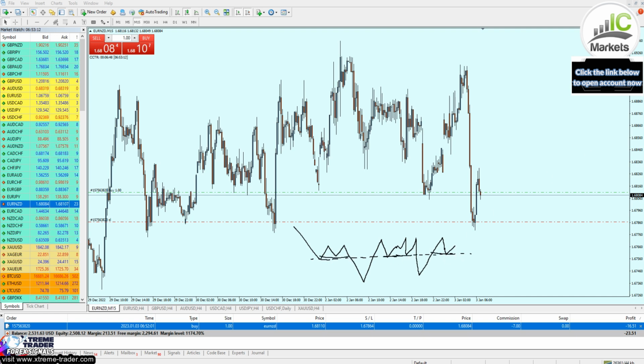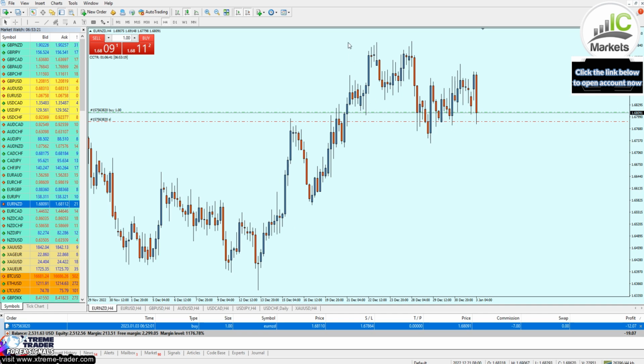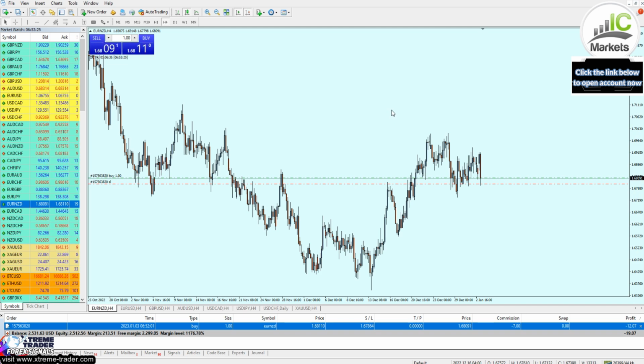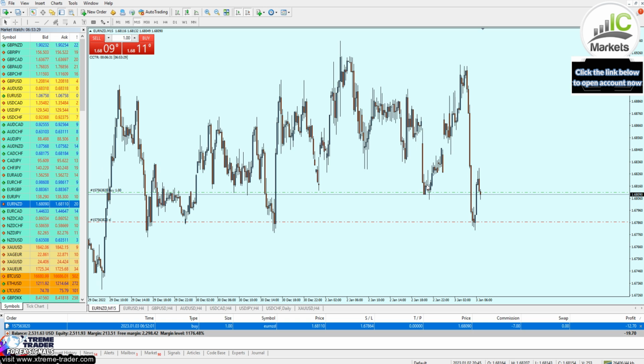Of course, you have to make sure, first of all, that you are currently on a support zone by looking at the bigger time frames, such as the daily chart or 4-hour time frame. Even the 1-hour time frame is fine, as long as you're confirming the direction on the bigger time frames. Then move to the small time frame just to find a decent entry. So I found this good entry right here on the 15-minute time frame, exactly right there.